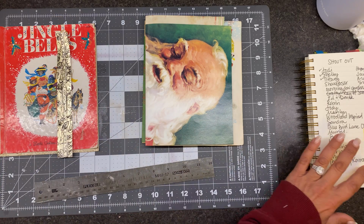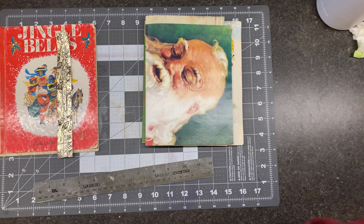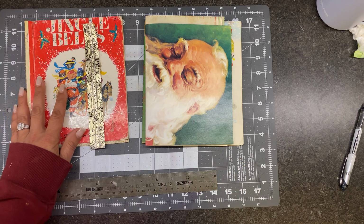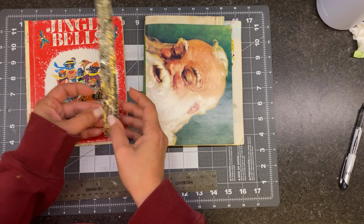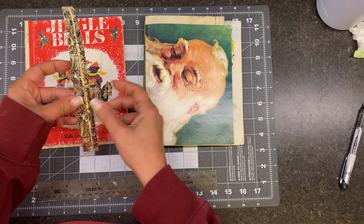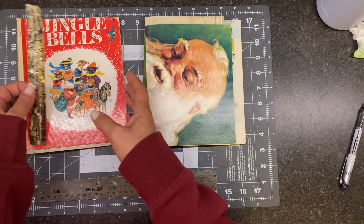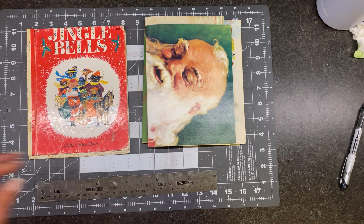I'm going to write this down too, because I'm trying a new technique on my journal that I learned from the Kentucky Crafter, and she actually took this off using her heat gun, and then she attaches half on each side of the journal, and I thought, well, I'm going to try that, because why not?